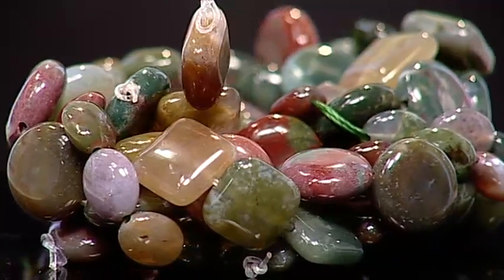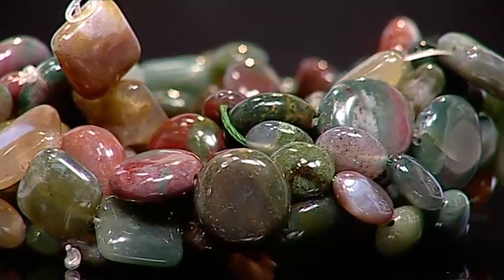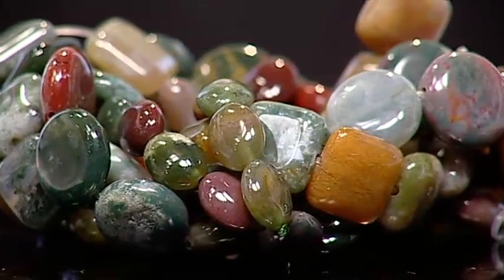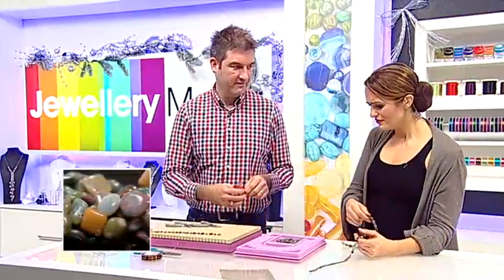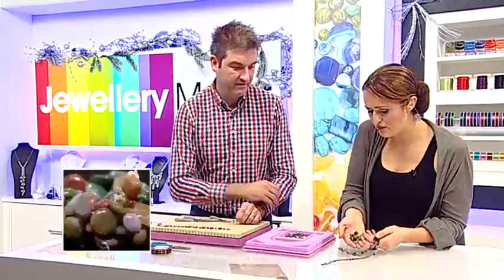So the sizes that you've got here, your puffy coins are 14 by 14, your puffy squares are 12 by 12, and then the ovals are 11 by 8. Look at what you're doing already. Right, these are the squares. But you also get a beautiful array.